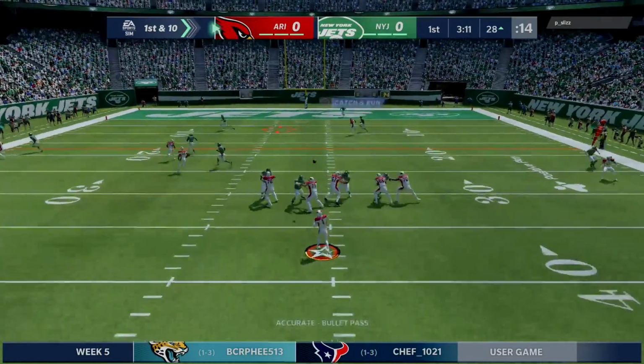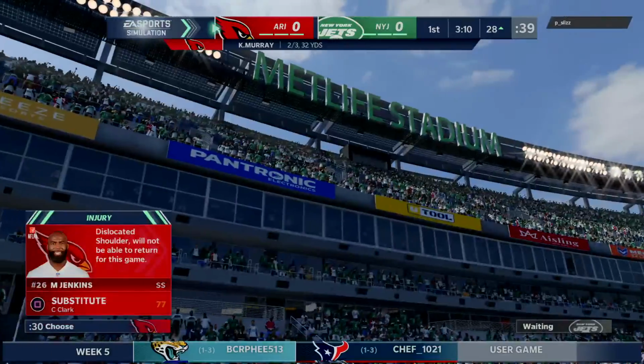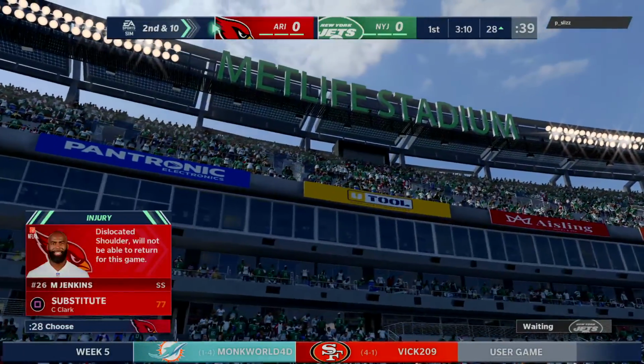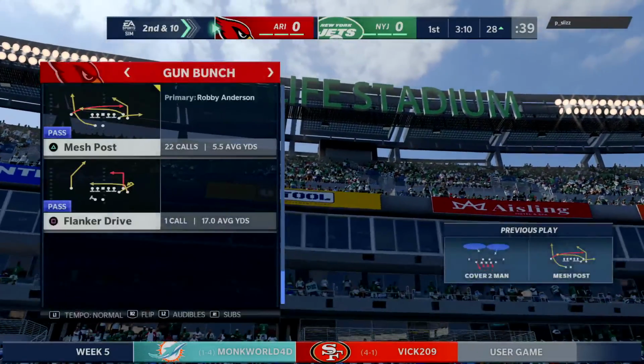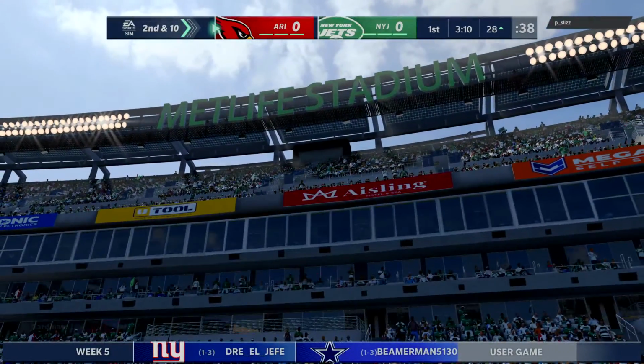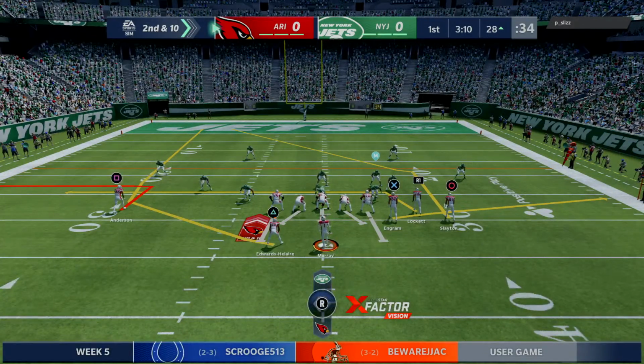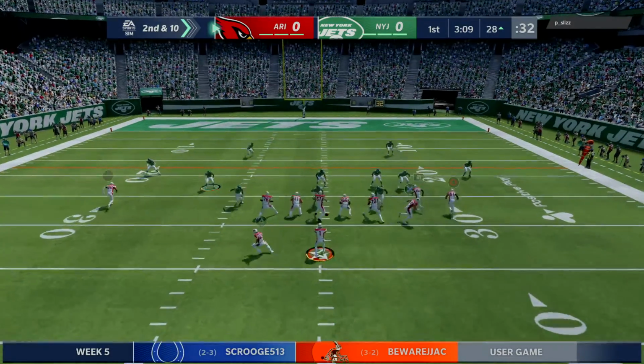Shotgun now from Murray. And that's going to be incomplete. Too tough to hold on to that one. It's 2nd down. One thing that you're going to see from this offense is that they love the matchup with their wide receivers against this secondary. That one wasn't successful, but don't expect them to back away from attacking all game long.